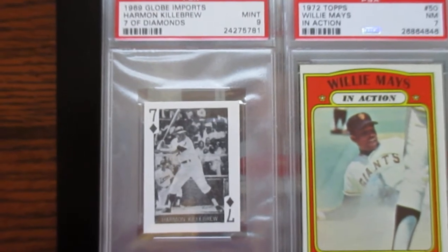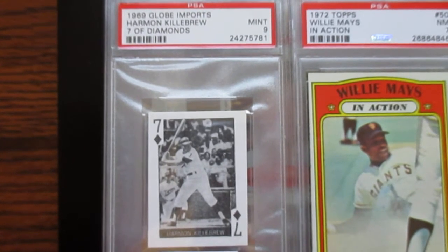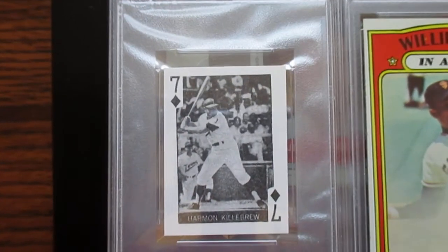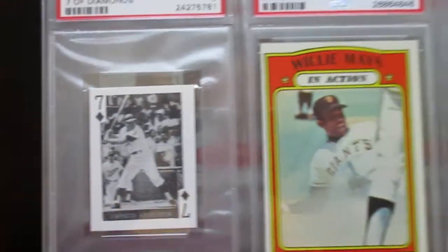Globe Imports, Harmon Killebrew, nothing spectacular, low eye appeal on these. But if you do collect PC, these guys, like I do Killebrew now, these cards are very inexpensive and you get them at a nice grade. But at the end of the day, there's not a lot going on, just black and white images with a blank white back on those playing cards.